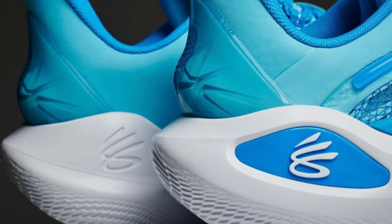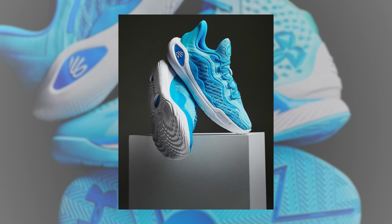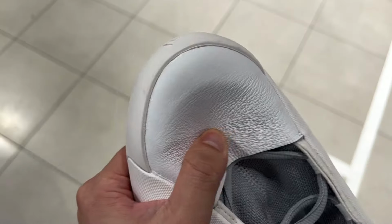Also on the 1st, Curry 11 is getting a very clean blue colorway, but it's called Mouthguard. Not sure why. It is a beautiful pair. Should be up on their site already in the US for members access. However, the shoe that tops them all on this day is the Harden Volume 8.